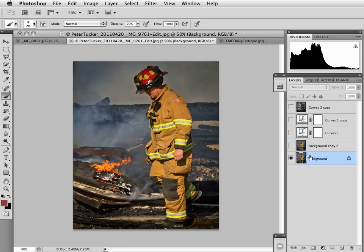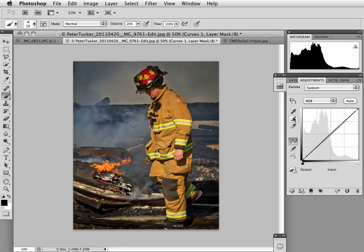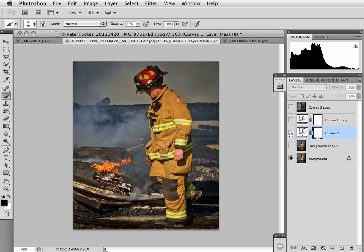I just used a curves layer and used this eyedropper right here, and that will sample an image to set a gray point, and then I clicked on the part of the sky that was amber to get rid of some of that amber. And here's what that looks like. Here's before, and here is after. So that's a subtle change before and after, just to create a little bit more color depth.